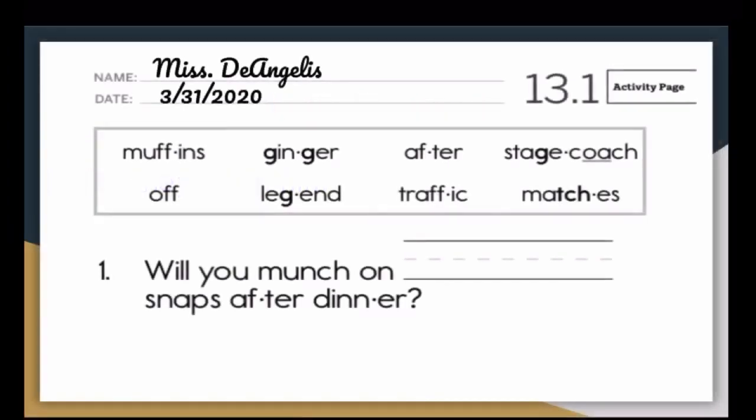Let's review. Sheet. The words in the box contain the different spelling alternatives that we have been reviewing. Let's go over our word box, starting at the top. We have muffins, ginger, after, stagecoach, off, legend, traffic, and matches. We will work together to fill in the blanks on the sentences. Are you ready? Number 1.